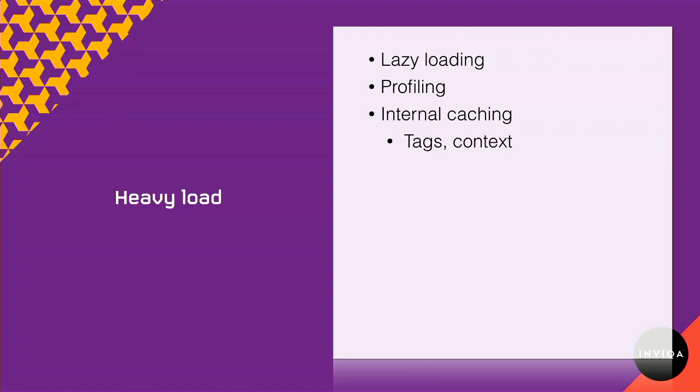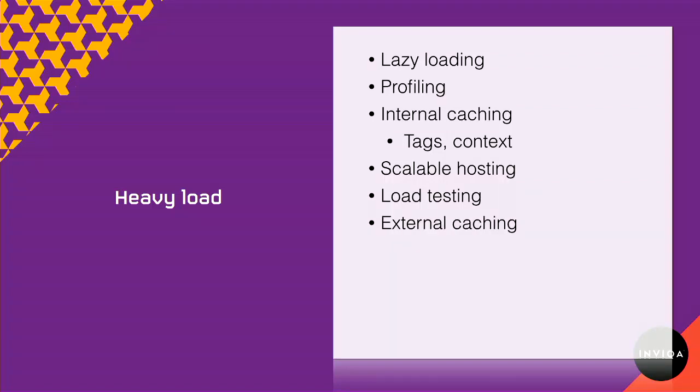So typically we'd focus on a number of things to improve performance and load times. We'd look at lazy loading from an application perspective, try and avoid loading stuff that's below the fold. We look at profiling and how we can manage our code better. We might look at internal caching and examine how we could use cache tags and cache context to ensure that we're only serving out things internally as appropriate. Scalable hosting. So obviously with Platform SH, we have something that's very scalable, container based, and can respond based on traffic. We'd look at load testing, and ultimately we'd look at external caching.